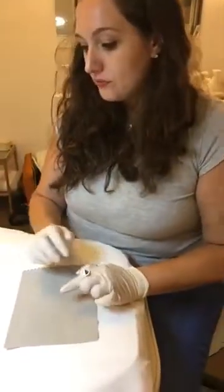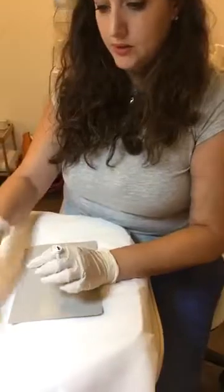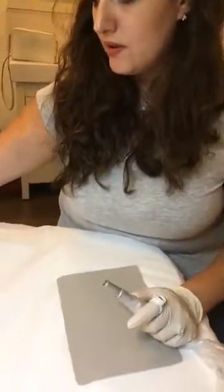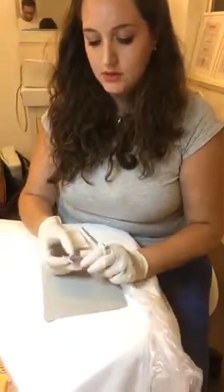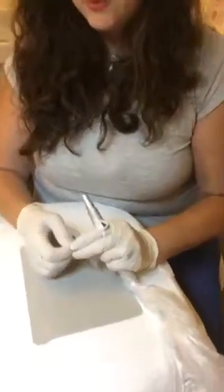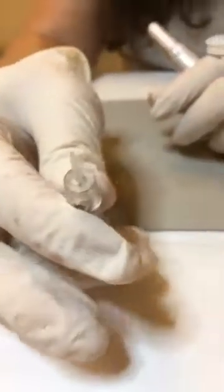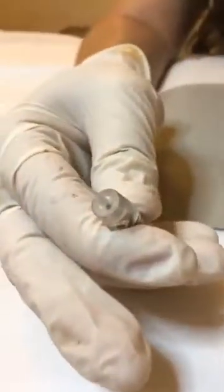So I have here a pigment called Acapulco. It's a really nice one. I'm going to first demonstrate a 0.17 needle. So it's the thinnest there is in the market. You can see the needle. It's a long taper needle, really thin. It creates really, really nice soft lines.